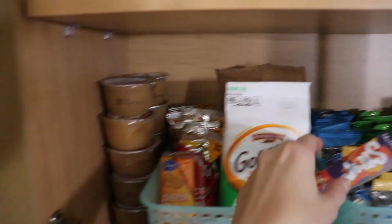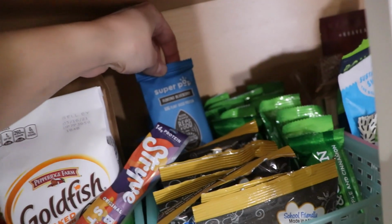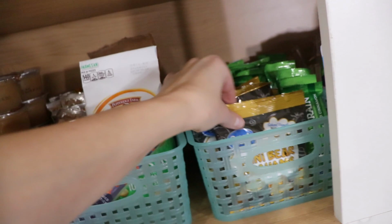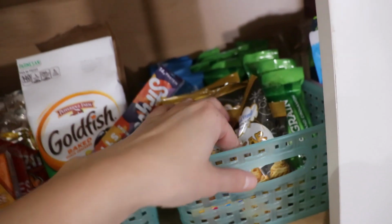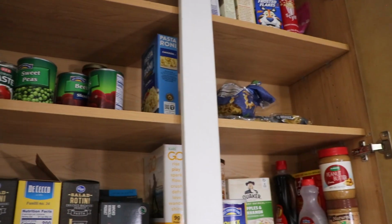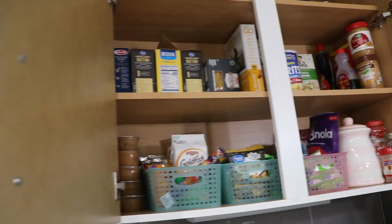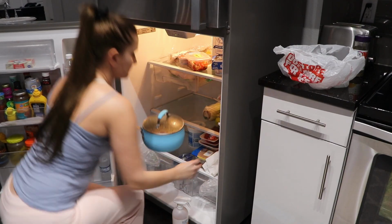Got my applesauces, got some salty snacks, got some Nutri-Grain bars, my Super Pop almond blueberry bars, some mini bear or honey grams, whatever they're called. Then got some fruit snacks, granola and stuff there. This is the coffee stuff. And yeah, got an overabundance of pasta. Yeah. That's what that's looking like. So I'm gonna go ahead and close these cabinets before it starts working my nerves. I'm gonna say goodbye to it and then I'm gonna start working on the icebox.